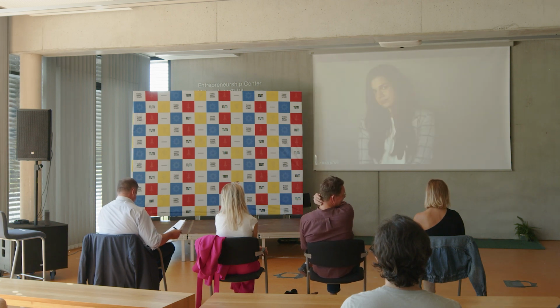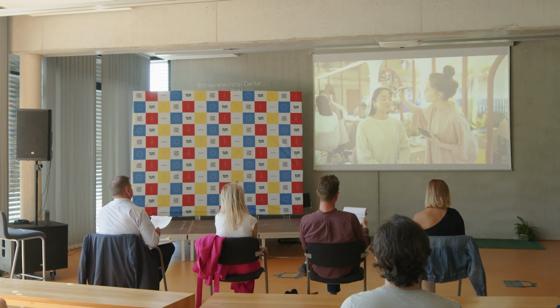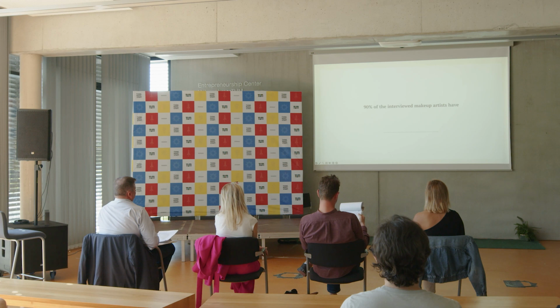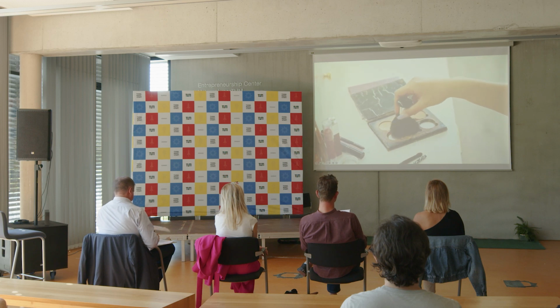People are different. Their skin tones are unique. While getting makeup, everyone wants a foundation that matches their skin tone perfectly. But is it possible to find the one? Our research shows that nearly 90% of makeup artists struggle with finding a perfect foundation match for their clients. They have only a limited choice of foundation shades on hand.